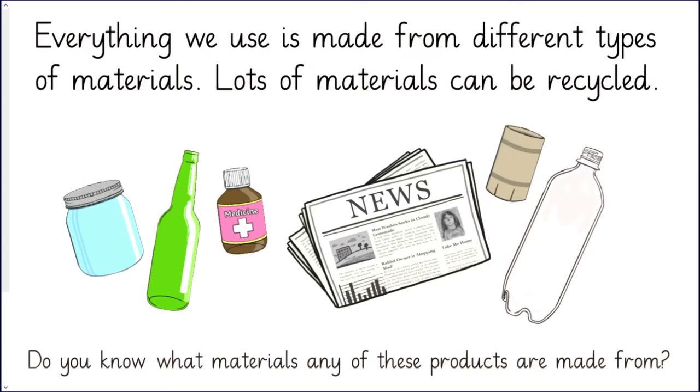Everything we use is made from different types of materials. Lots of materials can be recycled. Do you know what materials any of these products are made from? Pause the video while you think.